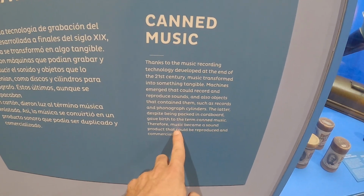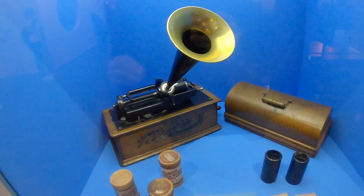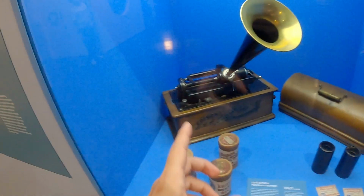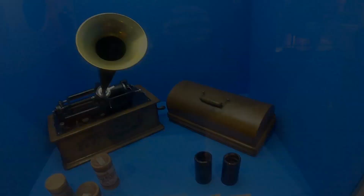That's just so cool. Just imagine, before this, you could only listen to live music. That's the only way you could hear it. And then once they developed this, you could actually record sounds. That's amazing. So this part of the museum is the mind area. There's lots of different games you can play.